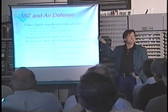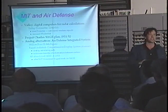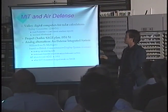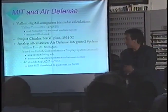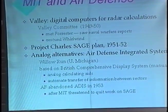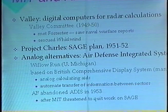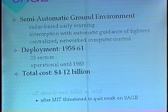The plan for SAGE was developed at MIT during some summer studies in 1951-52. It was called something else then. It was actually called the Lincoln Transition System for a while. I think the name SAGE came in 1954. I'm taking more time than I wanted to, so I'm going to skip over this quickly, but it's interesting to notice that there was, in fact, an analog control alternative that went on for some years. The idea was simply to automate manual calculations to some degree with calculating aids and pretty much use the old system. Next.